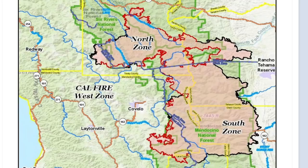But given that such a large portion of this is contained, that's encouraging because they'll be able to take some of those resources and just attack the southwestern edge. So that's what I'm looking at with all of these fires.